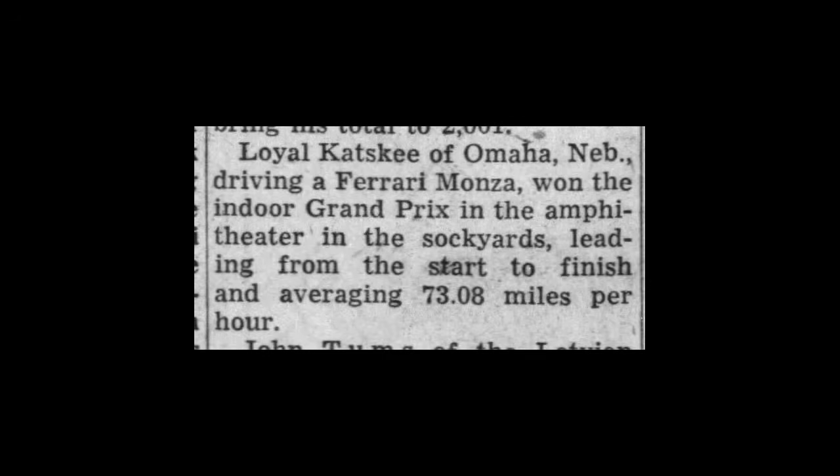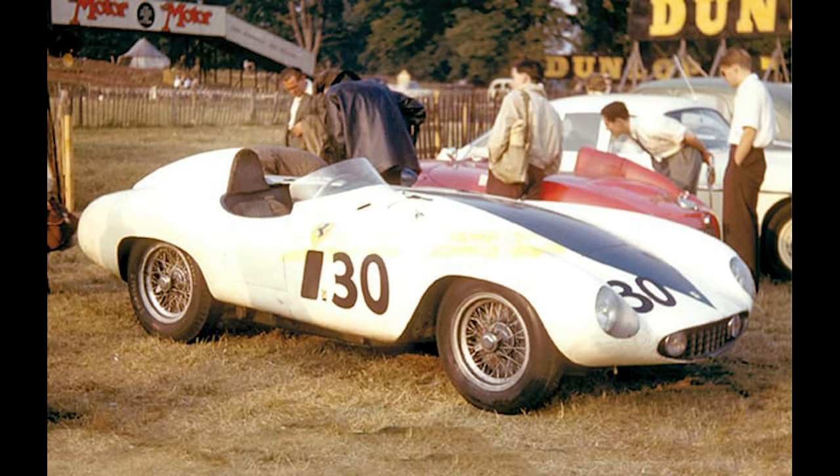The follow-up? One measly paragraph of results from the Chicago Tribune the day after the race. I've scoured magazines, books, the internet, made phone calls, and the only record I can find is this little blurb of a story. But it did happen, and Katsuki won. Amazing, right? Chicago Tribune, March 10th, 1958.